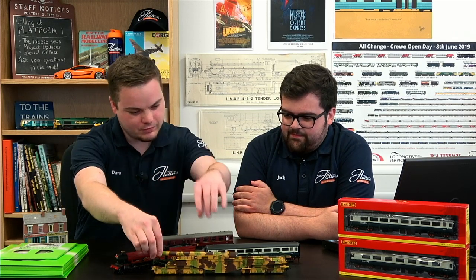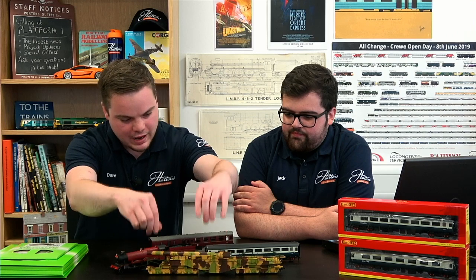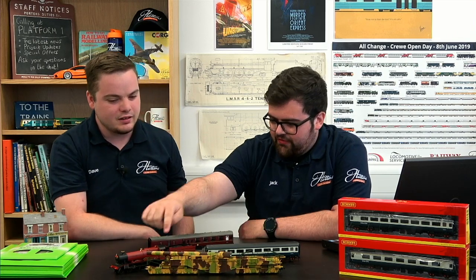But they really are a model, and the barrel is fully manoeuvrable as well, and there's all the detail on the handrails, etc. I love that you've got this sort of rigging here with the ropes as well. That's actually a separately fitted item. Yes. And these little cranes too. There is so much going on with it.